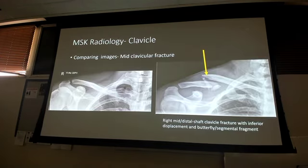Okay? We've seen this one before. Here's my normal. Look, 15 degrees cephalic. That means the angle is 15 degrees up. It's not as extreme as the other one we saw, which was 30, but it's telling you, hey, we did this, so that way you know. But compared to my positive yellow arrow sign, and there's my description for you guys. Right mid distal shaft clavicle fracture with inferior displacement and butterfly segmental fragment.